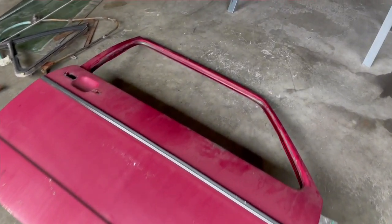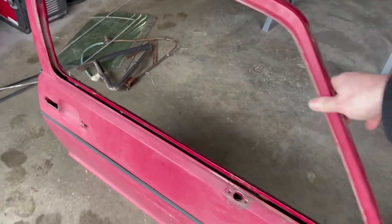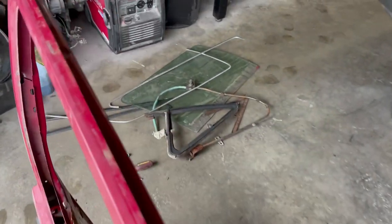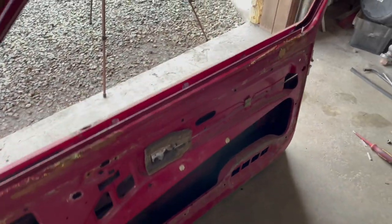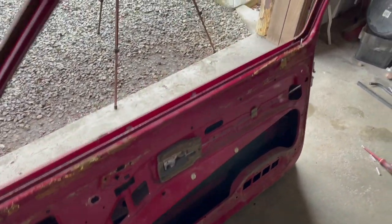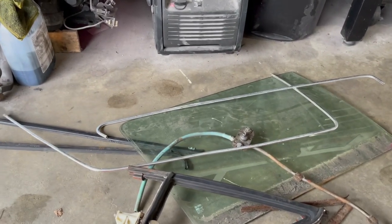And there we have it, fully gutted door, all the glass taken out. Let me show you. Everything taken out, both sides, minus the inner handle, which I can remove in 20 seconds, it's pretty easy. But there we go, just the metal of the door. Everything appears to be in good shape, but again, like I said, I'm gonna give it a cleanup. Here's everything that came off of it.